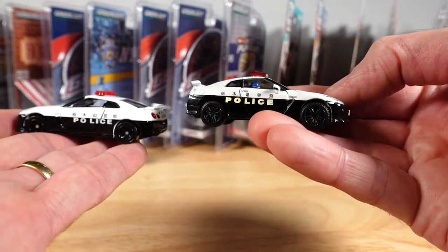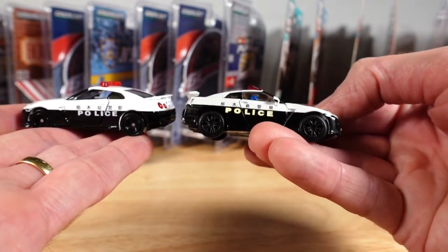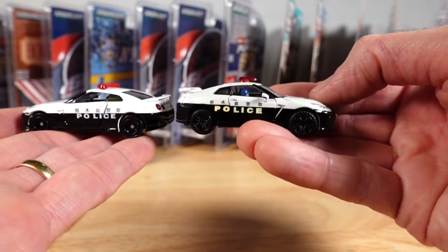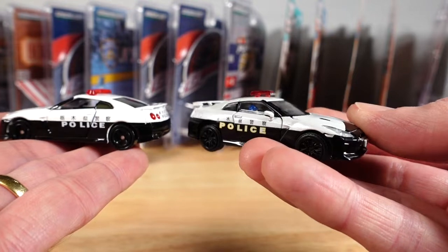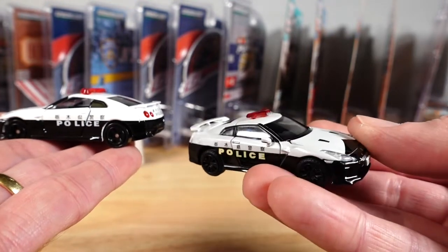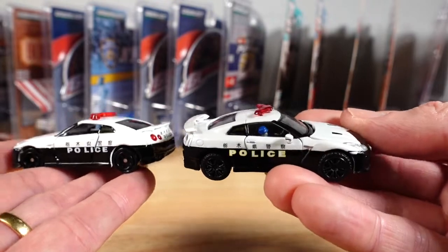At some angle it looks like that window on the right is down, but it's just very clear and very thin when you twist it. Or to my angle, not sure what you're seeing. Yeah, there you go. You can see that glare, but fascinating.